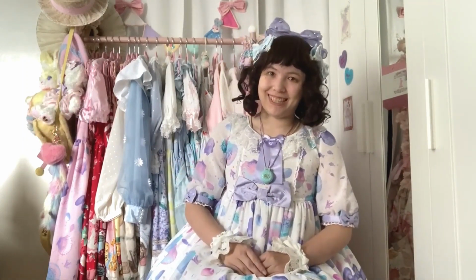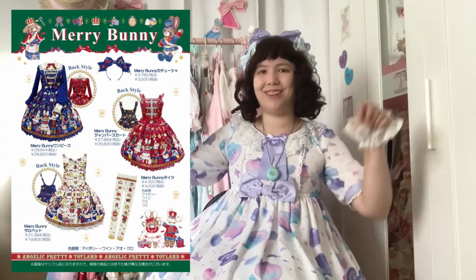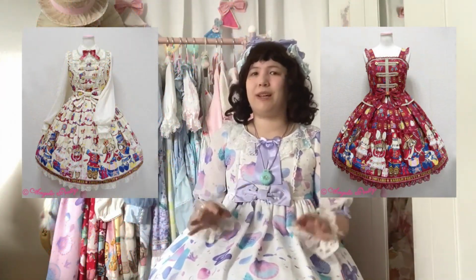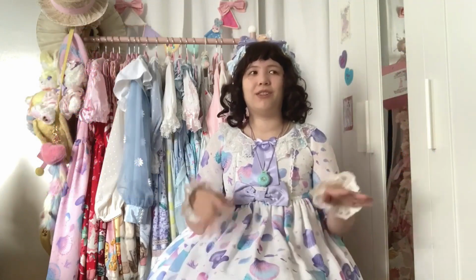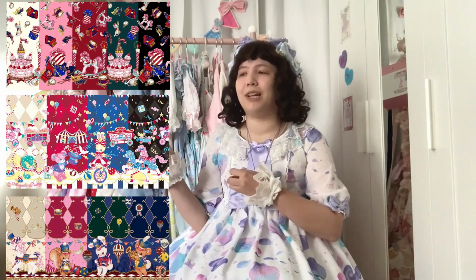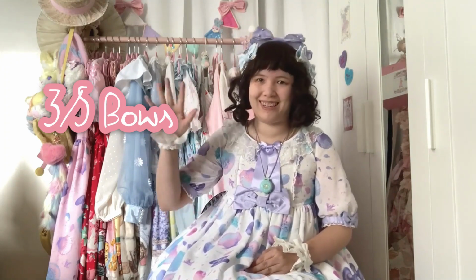And the next dress is Mary Bunny, which is the first cotton release we got this year. Let's go. I feel like it is cute, but it's a Christmas print. I feel like all these themes have been reused by AP before in other prints. I'll throw a couple up here because names are escaping me, but I know there are ones that give off similar vibes. It's still pretty cute, so I'm gonna give it a 3 out of 5. But would I own it? I don't think so. I don't think it's special enough to own. Sorry to all you Mary Bunny fans out there.